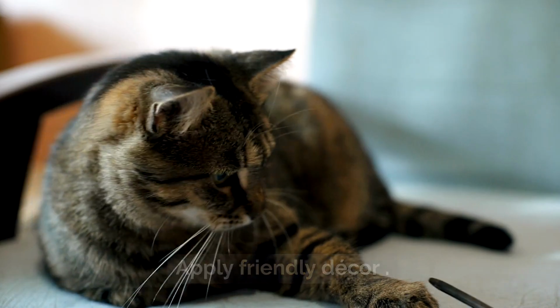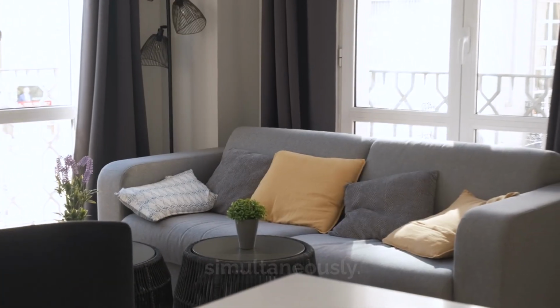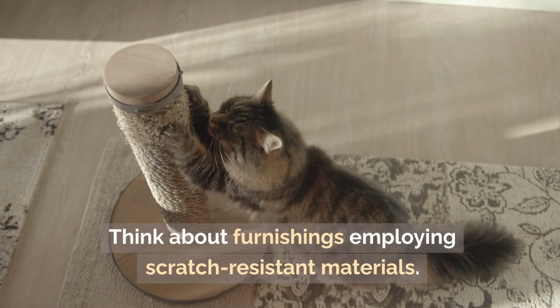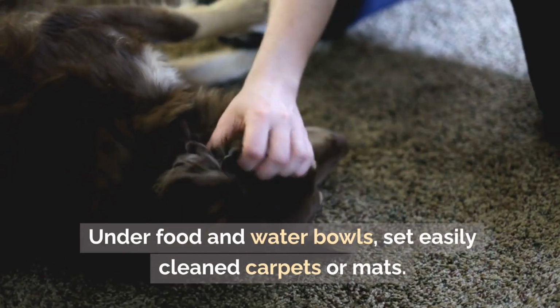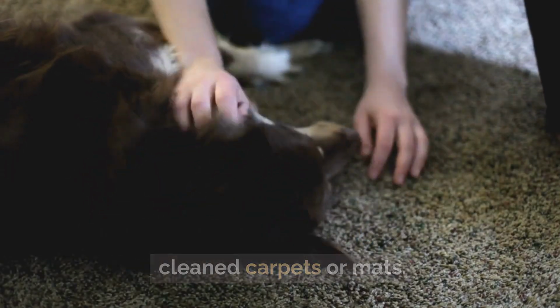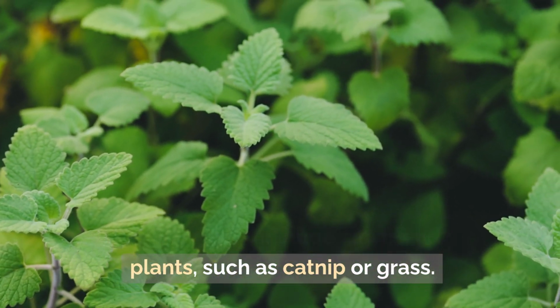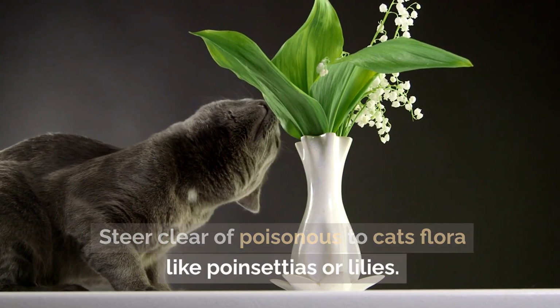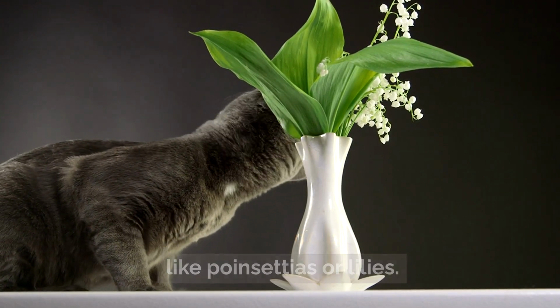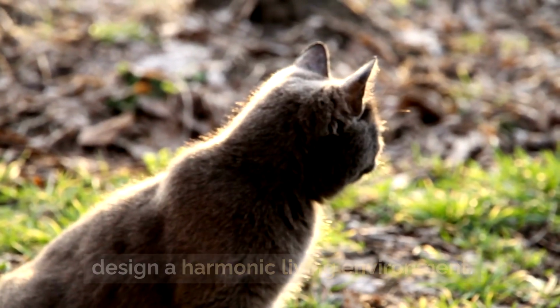Apply friendly decor. Your flat can be chic and cat-friendly simultaneously. Think about furnishings employing scratch-resistant materials. Under food and water bowls, set easily cleaned carpets or mats. You might also include cat-friendly plants, such as catnip or grass. Steer clear of plants poisonous to cats, like poinsettias or lilies. Considering your cat will help you to design a harmonic living environment.